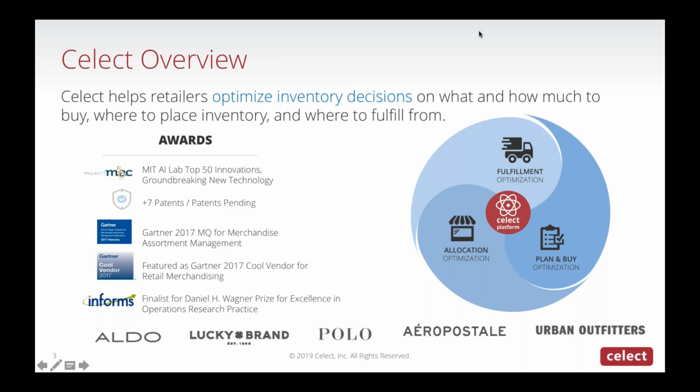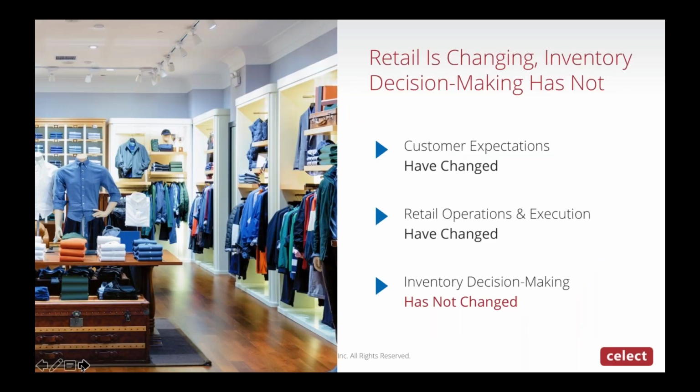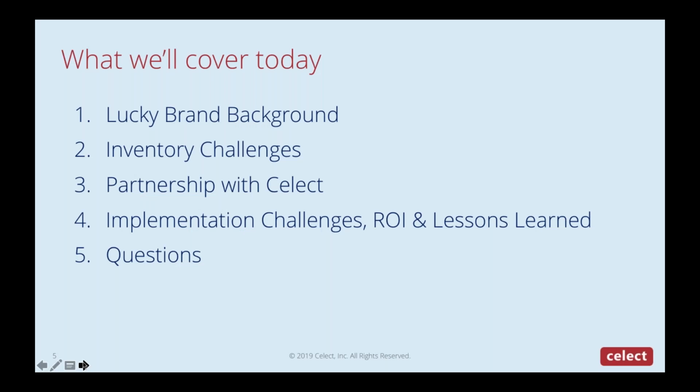As we look at all of this, the reason we went into the space is that we feel really strongly that customer expectations have changed. They want to be able to shop anywhere, return anywhere, and receive from anywhere. A lot of operations and executions have changed, but in general, how retailers make inventory decisions hasn't changed. So we really look forward to hearing from Miles how he and the team went about looking at some of those inventory decisions, especially in the allocation and fulfillment space, and how they now approach them.